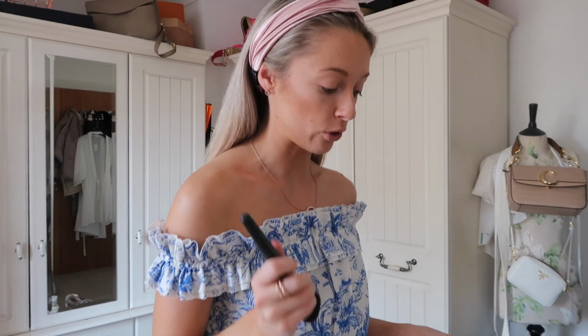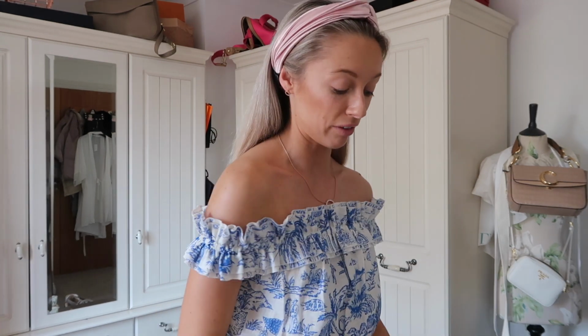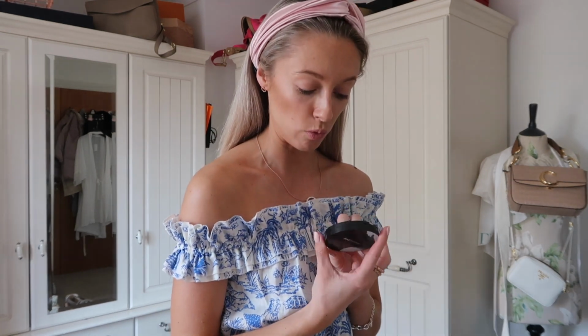Okay, I'm not gonna go overboard on the bronzer because I do also have some fake tan on my face, but really happy with that. So that's 01, which I guess means it's probably the lightest shade, and it's not too dark. I don't wanna be going orange or anything like that, but it's just given a really nice bit of shape, as you can see, and warmth to my skin.